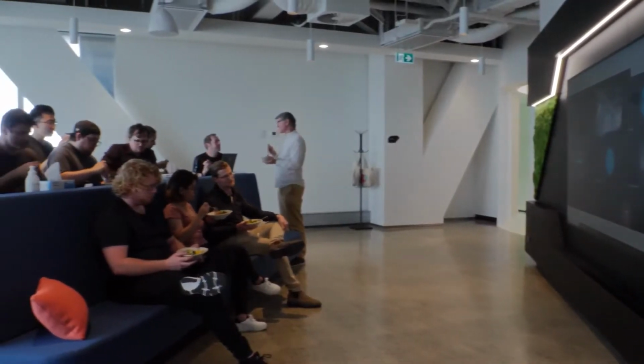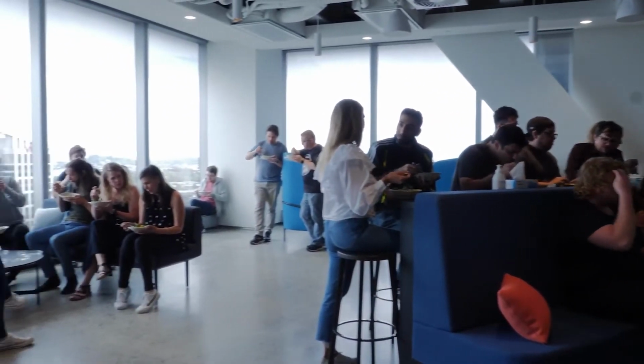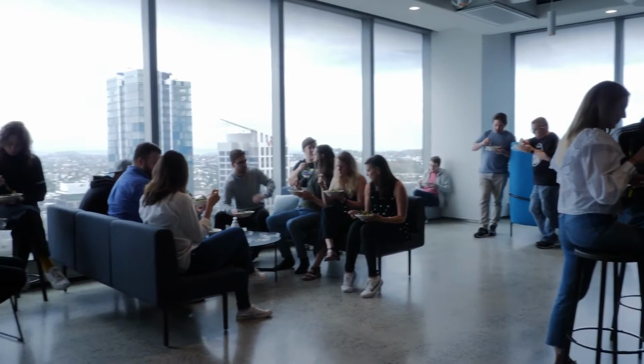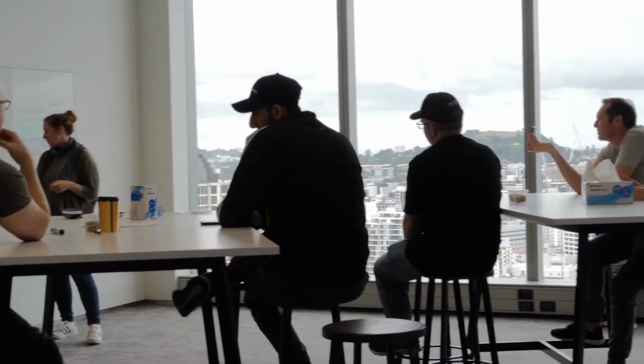needed. So we have a big area at the front where we, let's call it the social and company updates side of things. We are quite collaborative, so we do want the ability to just stand up and go to someone else's desk and chat about things, or just grab a bunch of people and go around to a whiteboard and just brainstorm or solve problems.